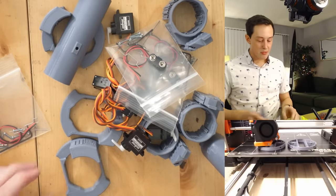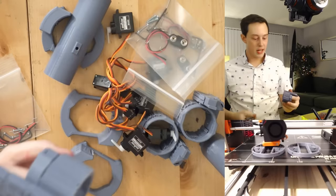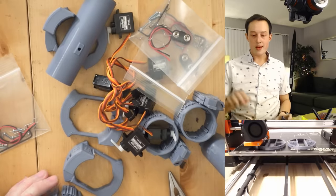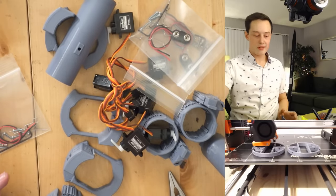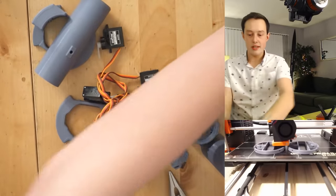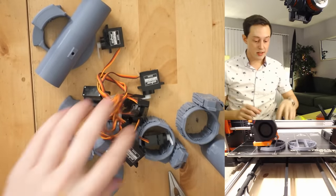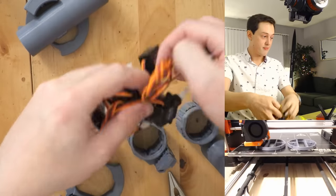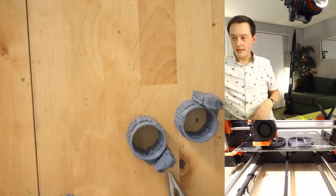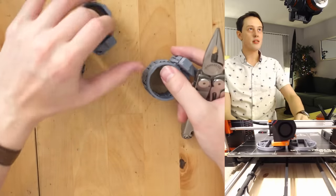Here we go. So let's start assembling some mounts. The first thing that we have to do as part of this process is to remove a bunch of support material. And I believe, let's start with the inner core, or the inner, what is it? Inner gimbal, that's what it's called. Move some of these things over to the side so we have some more space. Okay, there we go. So now we can detach some of this support material.